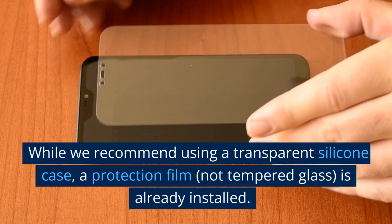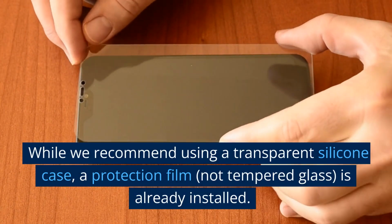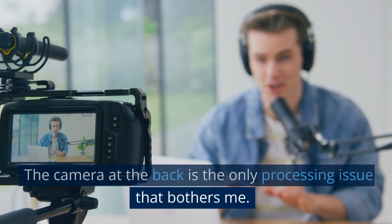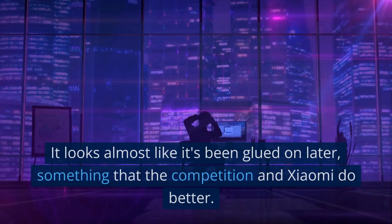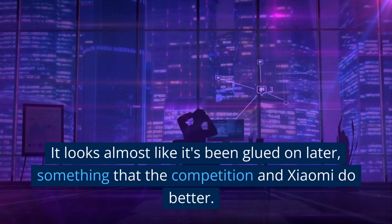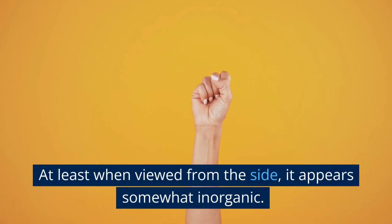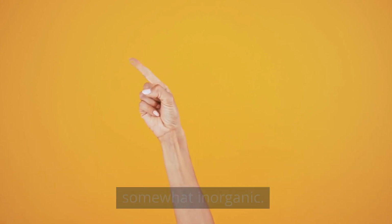While we recommend using a transparent silicone case, a protection film, not tempered glass, is already installed. The camera at the back is the only processing issue that bothers me. It looks almost like it's been glued on later, something that the competition and Xiaomi do better. At least when viewed from the side, it appears somewhat inorganic.